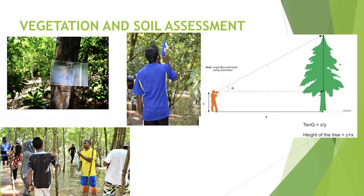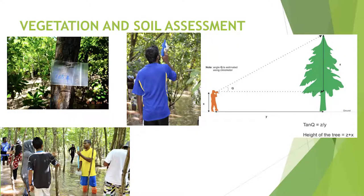In order to assess the biological diversity of the mangrove, which is one of the objectives, we did an assessment of both the vegetation and the soil. In order to carry out the vegetation analysis, we tagged each and every one of the vegetative trees, and you can see from here how we tagged them. We considered a baseline when tagging because we measured the girth of the trees. Every seedling or tree that has a girth of more than 10 centimeters was counted in.